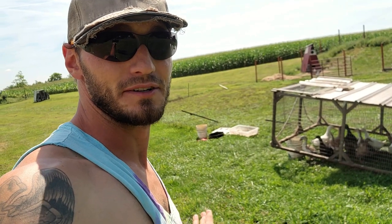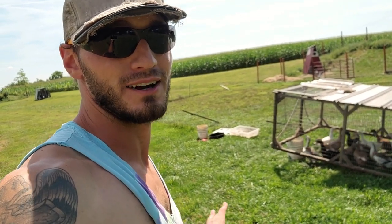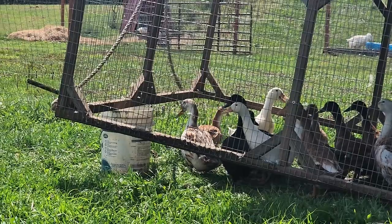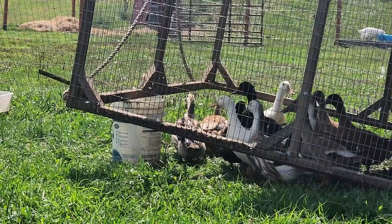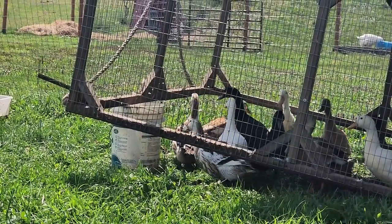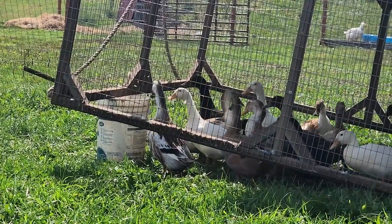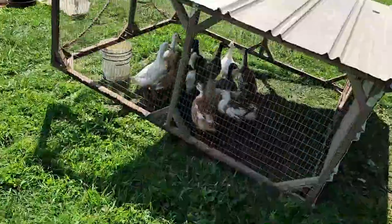I didn't give them their fresh grass move. I just lifted it up and propped it up on the 5-gallon bucket. So they're looking for fresh water and fresh grass right now because they usually get it during this move. So hopefully they'll just walk right out. Come on, ducks, move it on out. Go around.